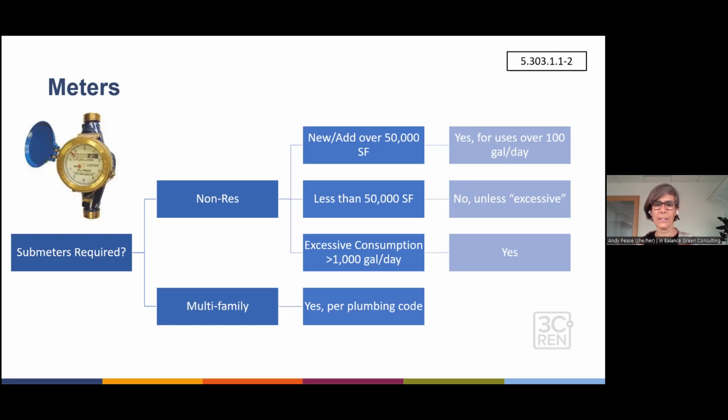If the non-residential project is less than 50,000 square feet, you don't have to sub-meter unless you get to the point where it's excessive consumption. And then regardless of the building size, if you're using over 1,000 gallons a day, you do need a sub-meter. So that's probably restaurants, obviously laundromats, things like that. Gyms that have showers, those are the kinds of things that would trigger that excessive consumption. And then for multifamily, yes, every unit needs a sub-meter, but that's per the plumbing code. So CALGreen just references that.